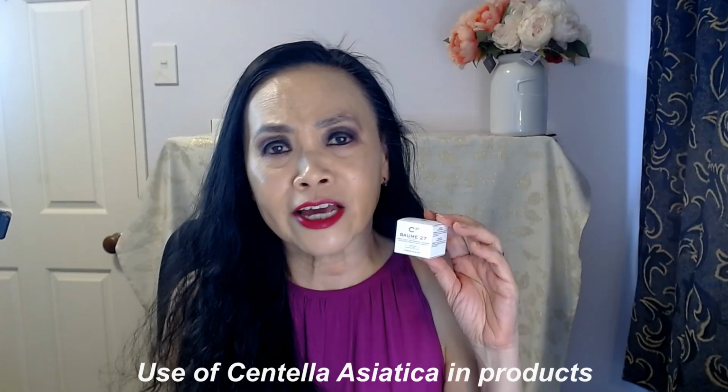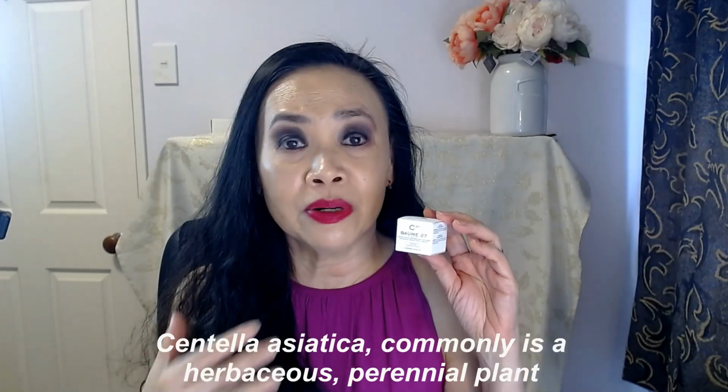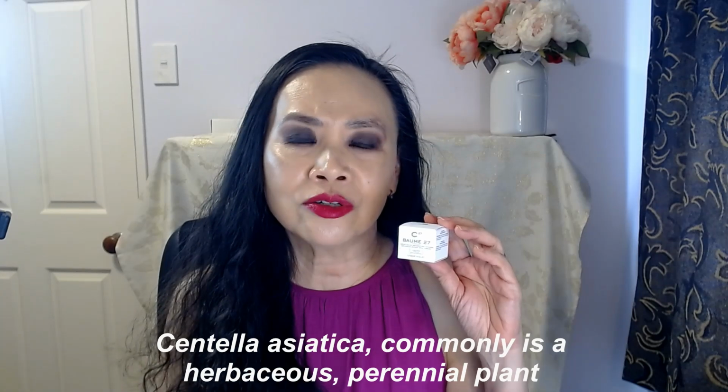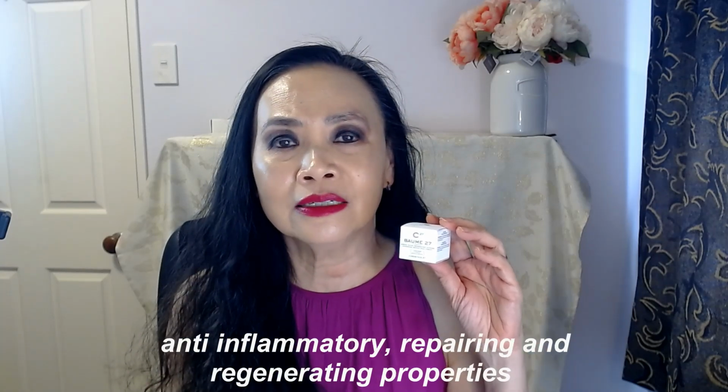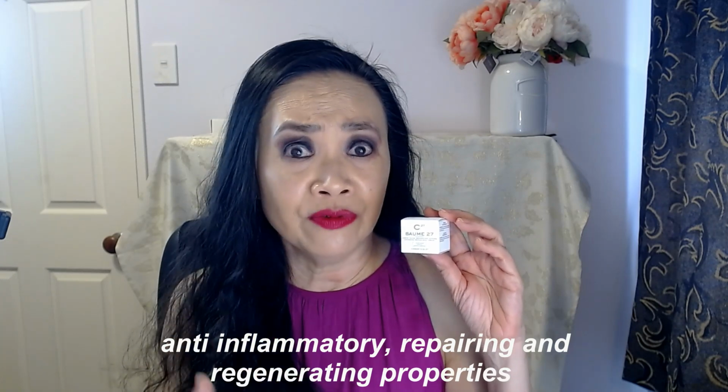And the theme of Cosmetics 27's products is that they try to incorporate a lot of Centella Asiatica into products. Centella Asiatica is a perennial green plant and is well known in Asian countries. It's being used for healing, anti-inflammatory benefits for the skin and for the body. People can actually consume Centella Asiatica. And so that is the theme of Cosmetics 27's products.